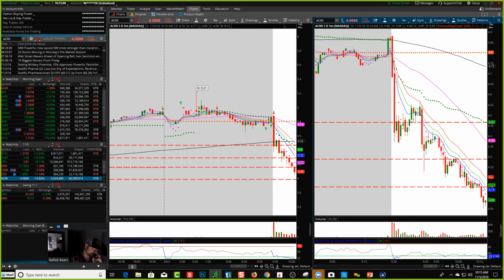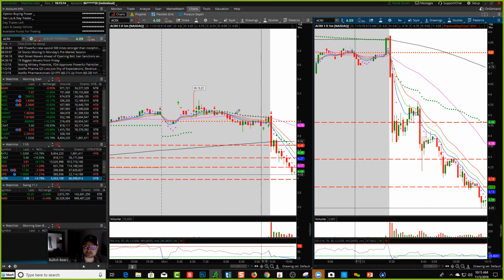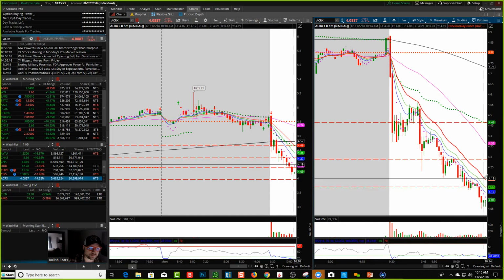Still keeping an eye on CNAT. That thing's still slowly creeping up. I might pull that one up in a second. Still watching to see if ACRX can find a bottom somewhere maybe above $4, and a possible move back up to the moving average lines.